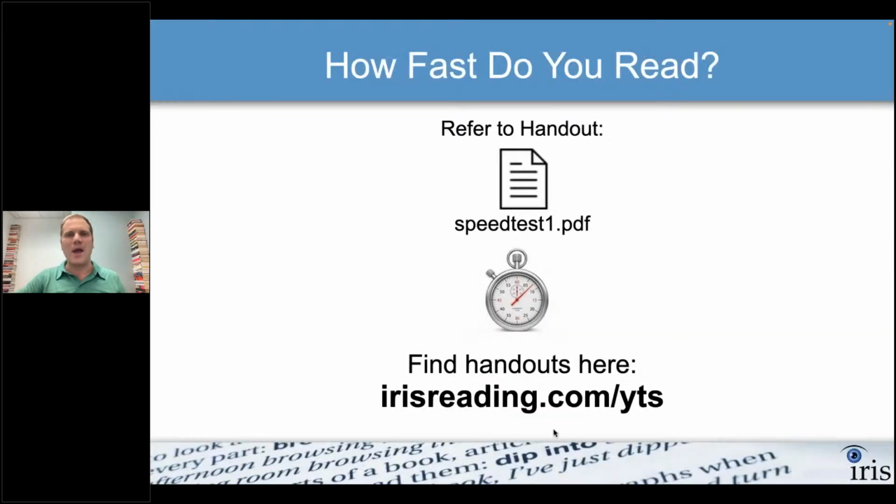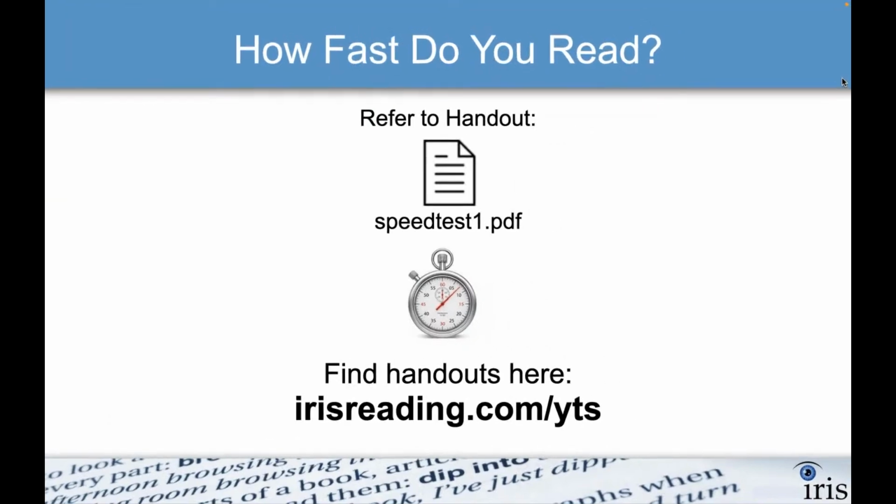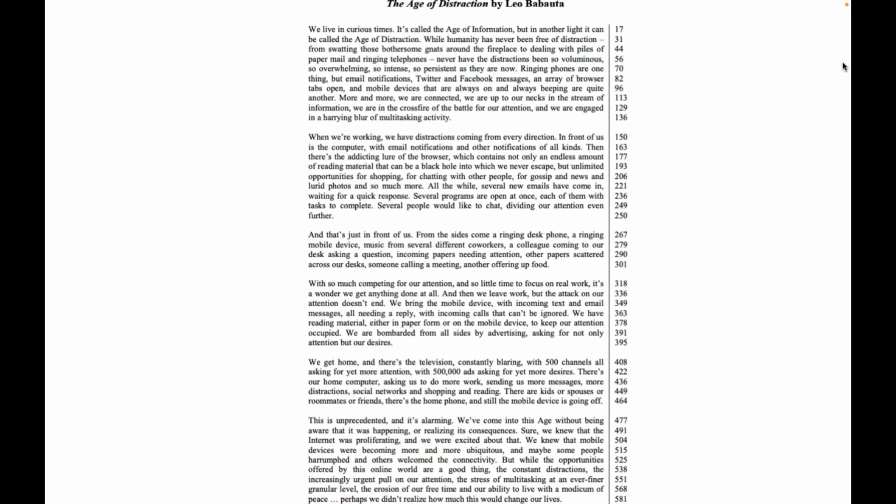Now, while you're reading, I will turn off my webcam. So goodbye temporarily. Also, I will disable my microphone so you don't hear any background noise on my end. Hopefully we can limit distractions as much as possible while we're doing this quick 1-minute test of your reading speed. So just read the way you normally would. Like I said, here is the article. Go ahead and begin reading.